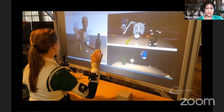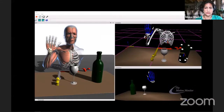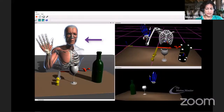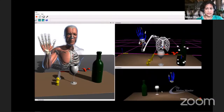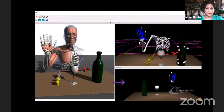The Motion Monitor offers a skeletal animation and also musculoskeletal animation for visualization. And you can toggle on and off the animation of individual muscles. In the bottom right, you can see the hand detail animation. The white bones represent the segments which are instrumented and tracked by sensors, and the remaining segments are scaled and the movement is interpolated.